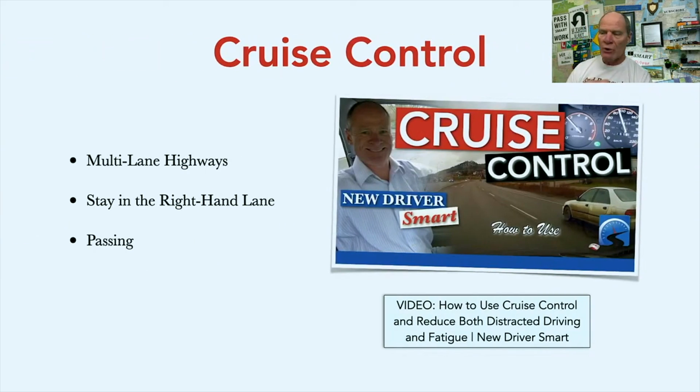Cruise control, use cruise control, especially if you're driving for more than an hour or two, okay? Learn how to cancel the cruise control. Too many people I've talked to have said, "I don't feel like I'm in control." The reason they don't feel like they're in control is because they don't know how to cancel the cruise control. If there's anything else you learn how to do with the cruise control, learn how to cancel it quickly.